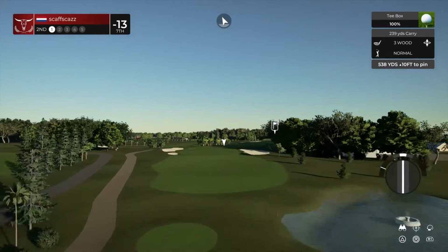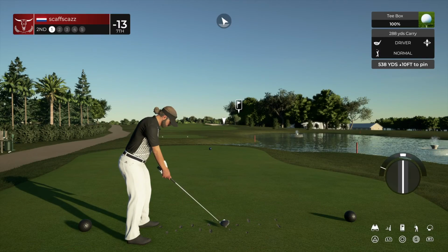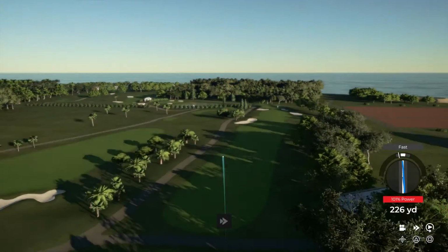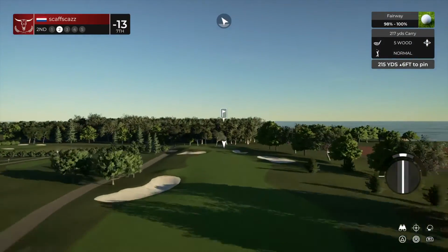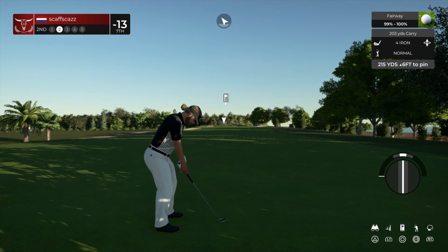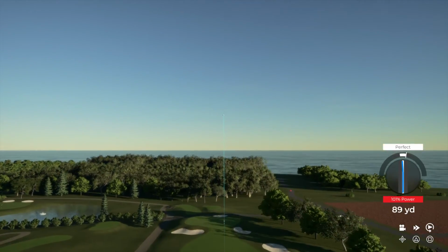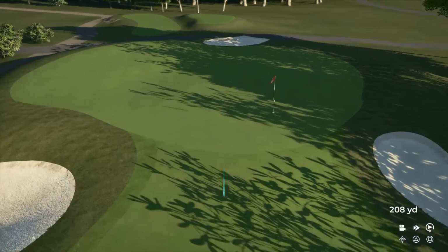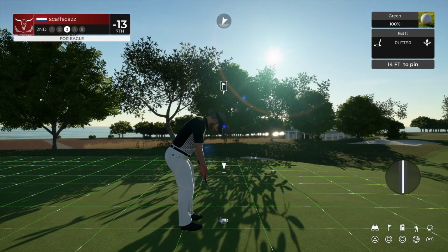And let's see what the second hole has in store for us. I think she's coming in for a landing on the fairway. We've got about 215 to go from here. There you go. This is shaping up.